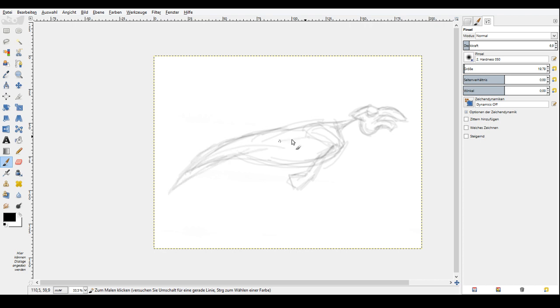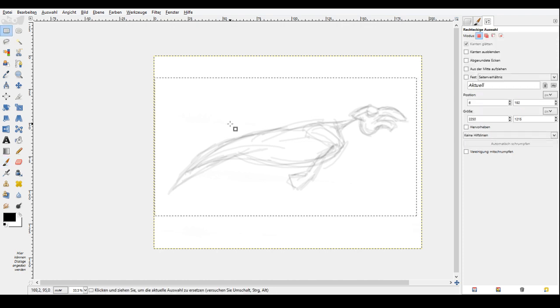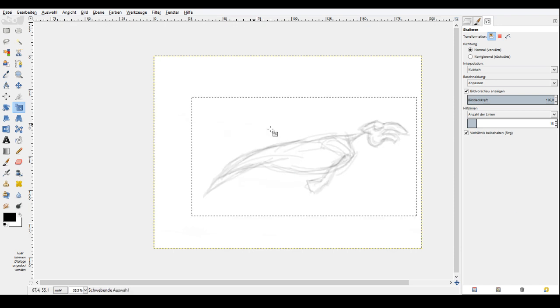Okay, this is skeleton. Let's make it a little bit smaller so we have some room for some antagonists.